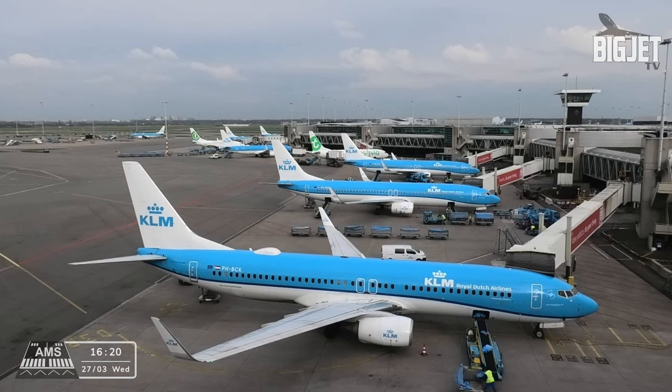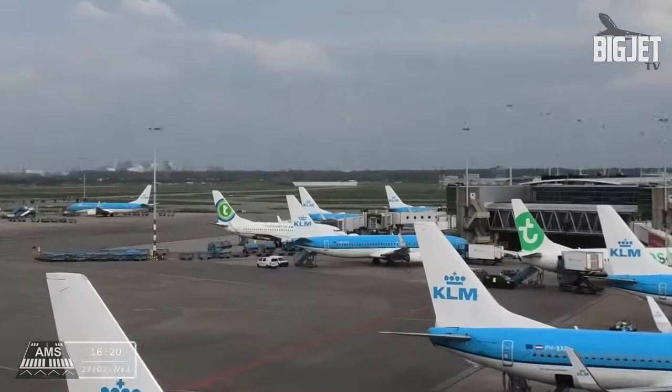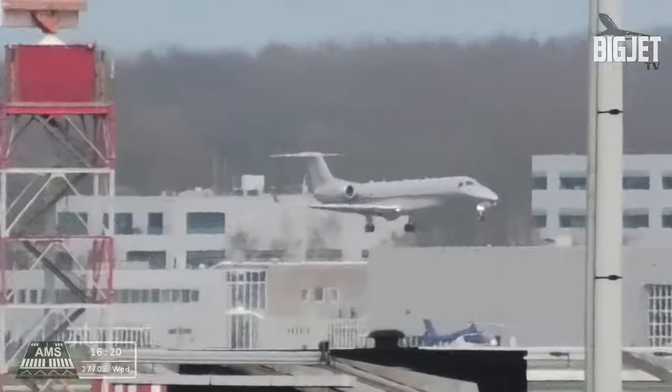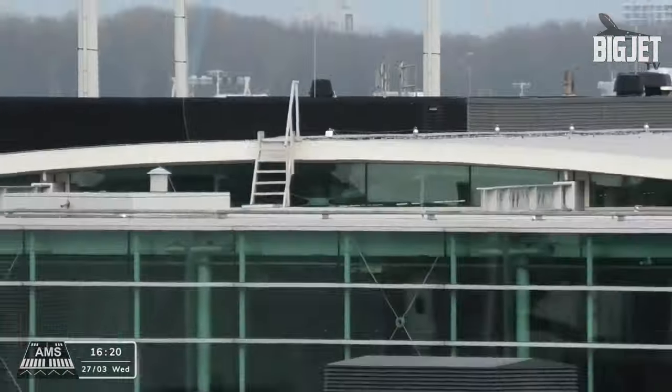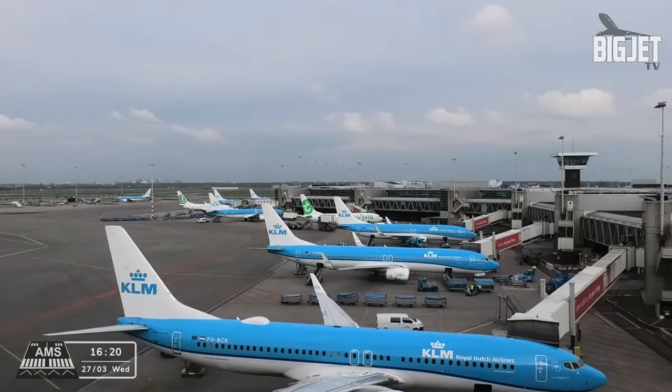Rab H, not much of a gap between the 747s. Wow, that was amazing. So obviously Rab just catching that now. That's that other tiny runway in operation over the other side of the airfield there. They will use that occasionally for regional stuff.